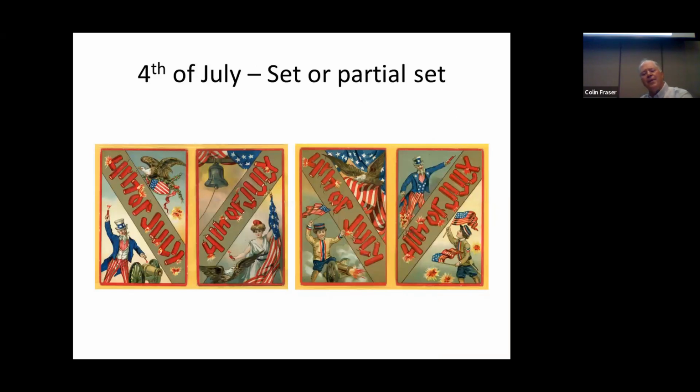Here's 4, and I think this is just a partial set, but I happened across these out of a collection that I purchased. Some nice themes: Uncle Sam, the eagle, the shield, maybe Lady Liberty, Liberty Bell, etc. Some fireworks. This set, you can't see it here, is an embossed set, and a lot of those early holiday cards were nicely embossed, which gives them a 3D effect. I think these ones are embossed. Yeah, I recall that they are. So that adds to the collectability, in my opinion.